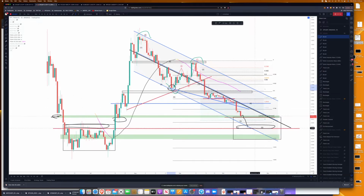We got one reference point based on these two, three reference points. We created this channel, and so far it looks like it's working. These are the resistance points. So yep, so far it lines up with the channel. And so the bottom of the channel might get a wick. Sometimes you see a real capitulation and then you get a wick. This will be a golden opportunity there for 53, 54 cents if we get a capitulation.